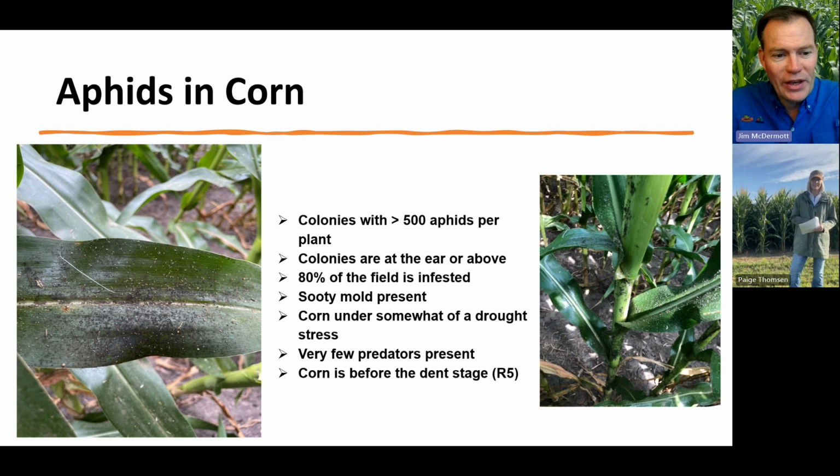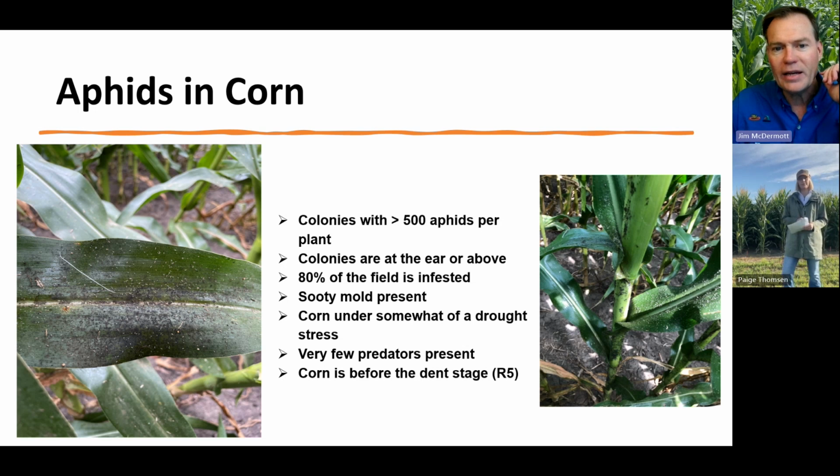So aphids, another thing as far as decisions yet. I've been getting a fair amount of questions on this, and of course, the questions are usually the whole thing with corn aphids. It's just not real well established thresholds, and of course, there's spotty, there's hot pockets. The guidelines you see in the slide are somewhat established, but it's still not great for thresholds. But basically 500 or more per plant.